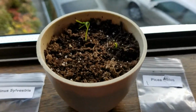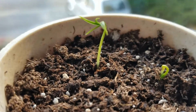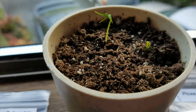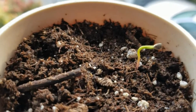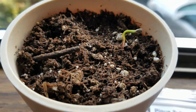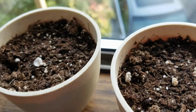This was my first one to sprout, and it's doing great. That little one's struggling, but I think it'll be okay. This was Picea abies. This is the first one to sprout. And today, another one is sprouting. Look at that. This is Pinus sylvestris. So, day 12, looking good. The other two, lagging behind. Come on, guys, you can do it.